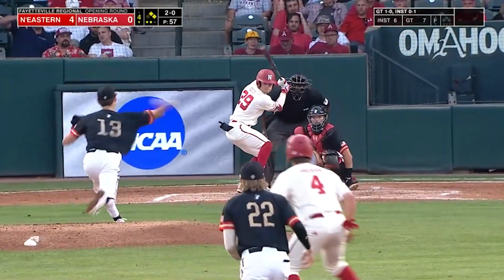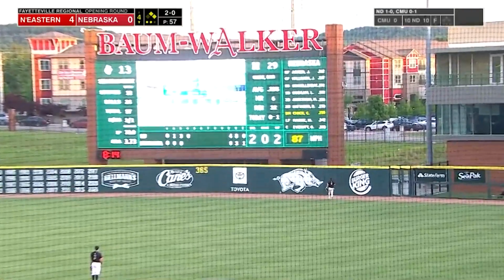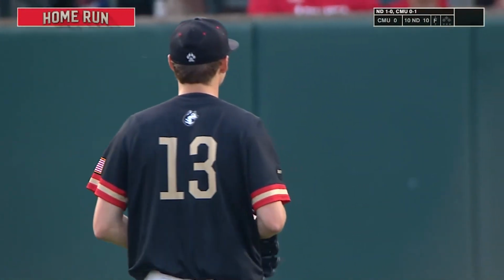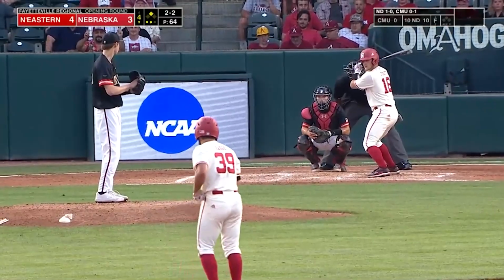Fly ball right field. Dupree going back. Dupree looking up, and this one is gone. Goodbye. Up in it, don't even know it's in there.